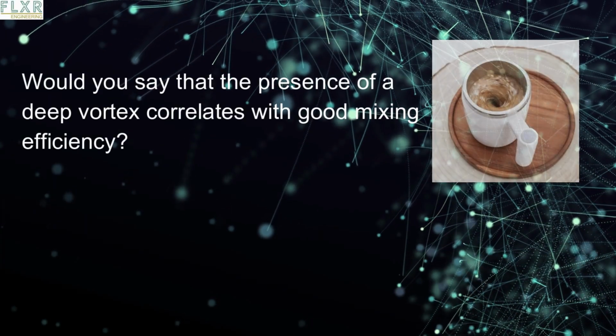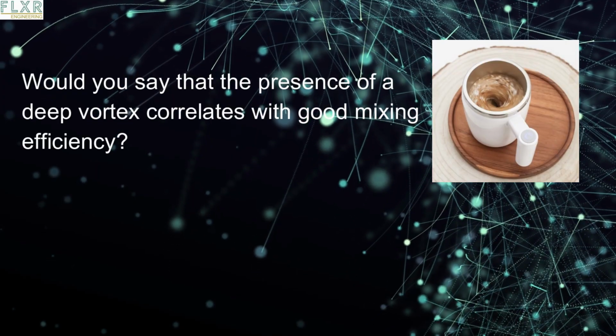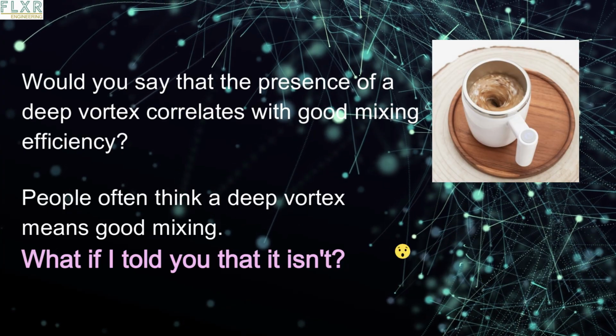Would you say that the presence of a deep vortex correlates with good mixing efficiency? People often think a deep vortex means good mixing. What if I told you that it isn't?